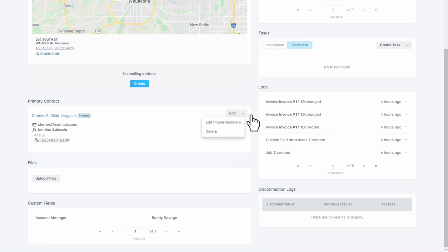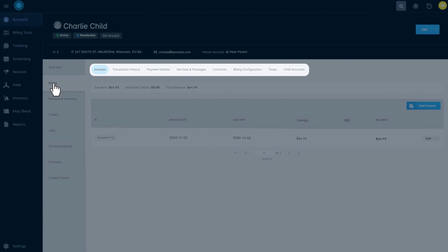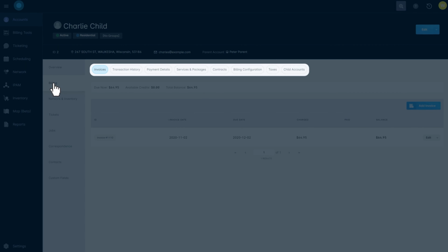What's strange about it though, you have to click a specific edit phone numbers thing to edit the phone number. Like, why isn't that in with the rest of the contact stuff? It's kind of strange, but it works. You get used to it.